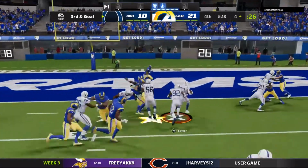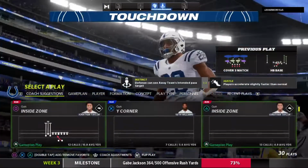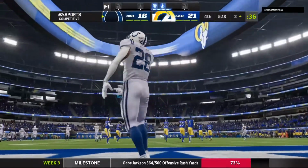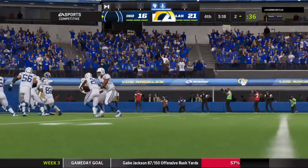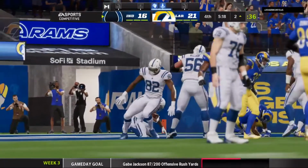And they'll run again. And he'll get into the end zone. Touchdown, Indianapolis. Jonathan Taylor, his 4th touchdown on the year. And the Colts have made it a one-score game again here in the 4th.